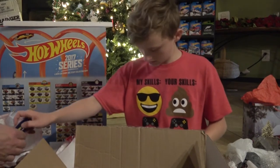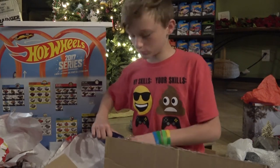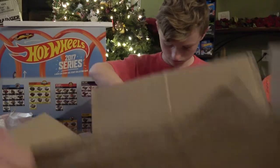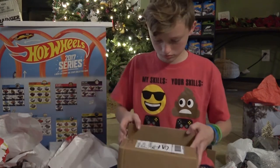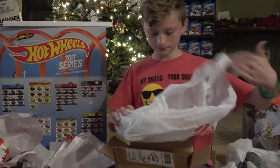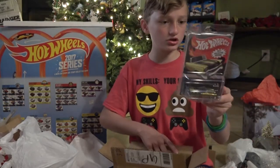Okay, next up. This doesn't have any hints on it. There's two more boxes after this one. This looks weird. Oh, it's just a bag. Okay. This is heavy. It's one car too. We got the 2017 collector's edition car.